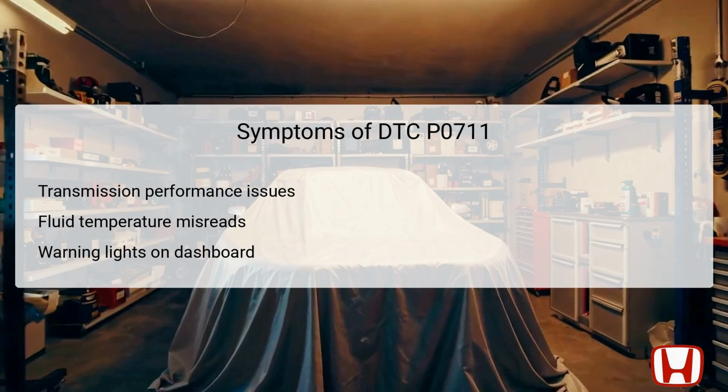Additionally, finding that the CVT fluid temperature appears abnormal could lead mechanics to investigate further into why there are misreads. These symptoms collectively emphasize the importance of the CVT temperature sensor in overall vehicle performance and underline the necessity for prompt diagnosis and repair upon detection of this DTC.